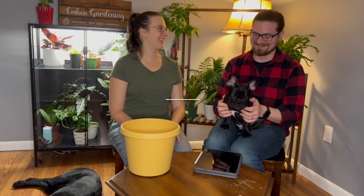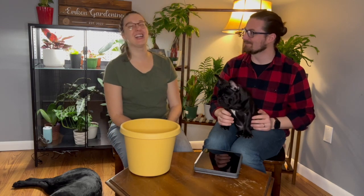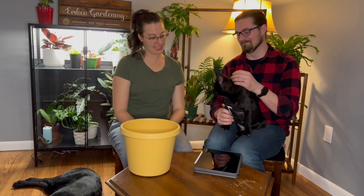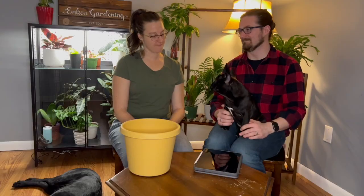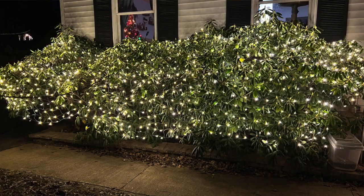Mine are the rhododendrons. Yes, the rhododendron. I love them. Not only do they have obviously beautiful blooms, but I like that they stay green all year and offer some kind of green structure right in front of the house.